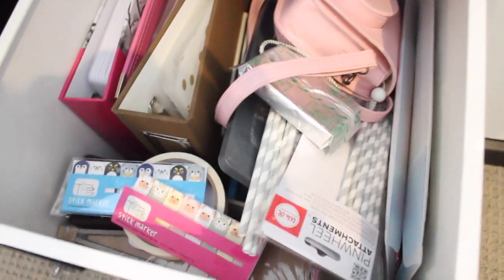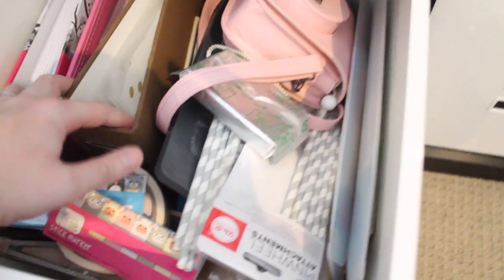Down the bottom here I have two cubes. This is the only storage I really have, so I've got so much stuff in there. There's mini albums and so much stuff. And this one is supposed to have paints and stickers, little bits and pieces. I have some stencils in there.